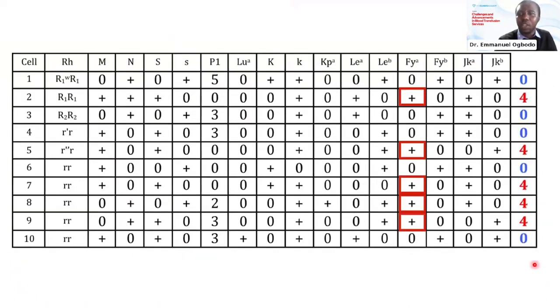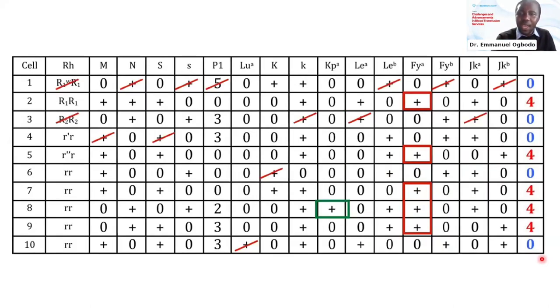Because of our time, I'm just going to go quickly to show you the answer. So this person has got antibody FYA. If you look at the reaction pattern, on cell one it is 0, 0, plus 4, meaning 1, 2, 3, 4, as the case may be, 5. Even weak is also positive. So positive, positive, negative, negative, negative, negative, positive, positive, negative, negative, positive, positive, positive, positive, positive, positive, then negative, negative. That is how you can say this person has antibody Duffy A.